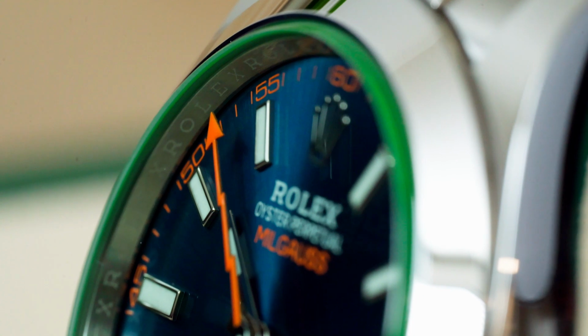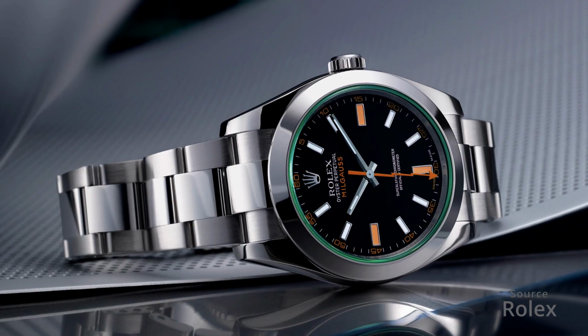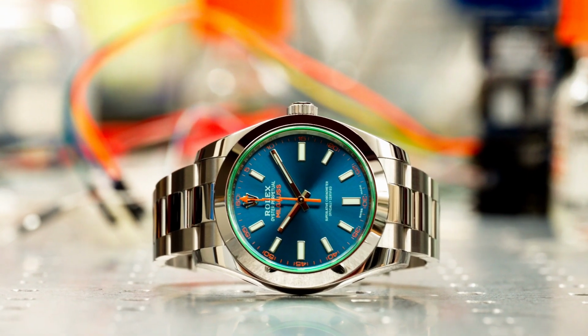I like that. Rolex makes the Milgauss in two variations right now. The Z blue that I have, as well as a black dial, which is also amazing. But blue is my favorite color. This looks so good, and it is really one that you have to see in person.